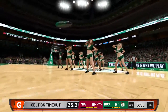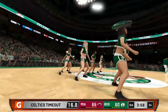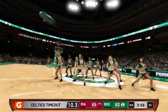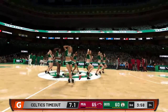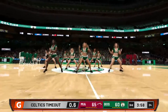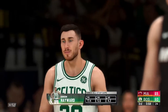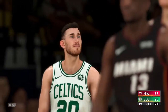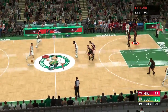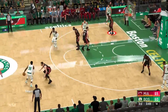And looking to stop this run and get back on track. Really needs to settle his guys down right now and get them refocused. Some numbers for Gordon Hayward. They've gotten some big performances from him since the All-Star break. He's putting up about 17 points, 5 rebounds, and 4 assists. Well, fans of this team will take this kind of production from him without hesitation. I'll tell you, he has been a solid contributor. They have called his number, and he has delivered for them.